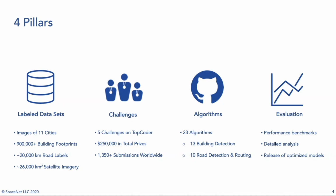First, we develop and publish labeled datasets. These datasets are associated with a specific challenge. Second is that we host public data science challenges. Third is that we open source the results from those challenges. And last but not least is that we publish detailed evaluation of both the models that are derived from the challenges, as well as the data sets.